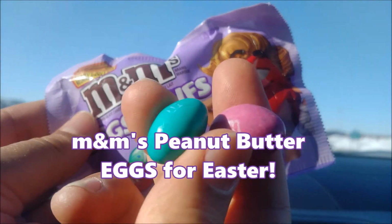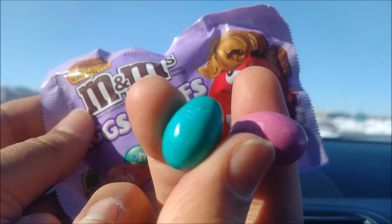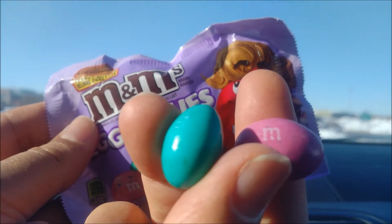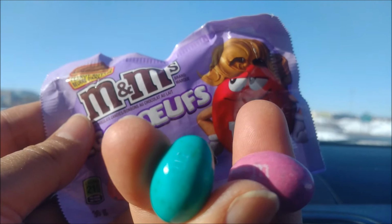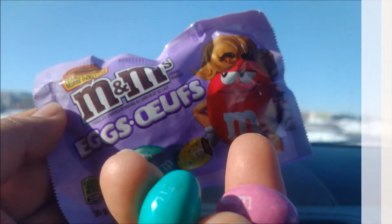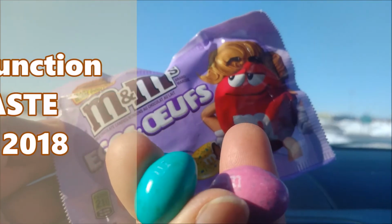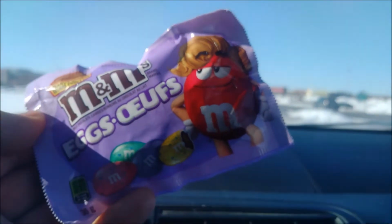Would you look at those beautiful looking M&M candies? And don't we have the perfect lighting today for this? A nice sunny wintry day? Easter Sunday falls on April 1st this year, and it's February, and we're trying M&M's peanut butter Easter eggs. Let's do a quick sniff test.